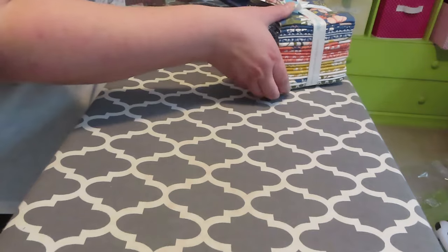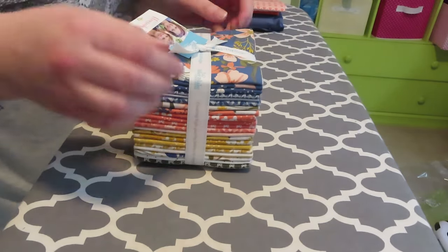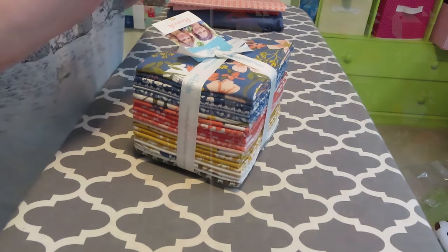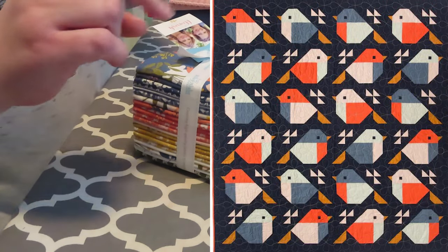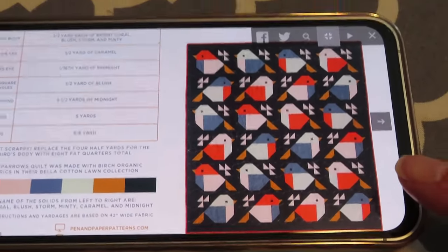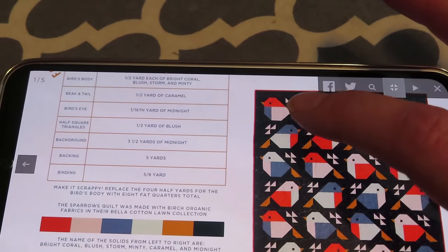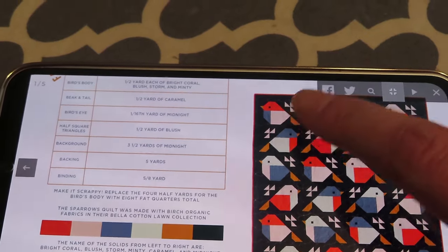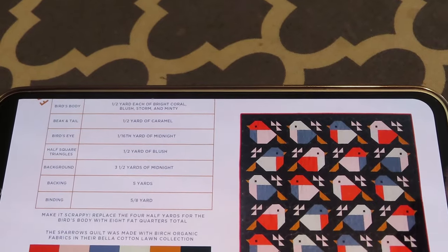But what I need to decide right now is which fat quarters I'm going to use for the birds' bodies. Now, in the original pattern, they just use four solid colors and just different combinations of those. So if I were making it like the pattern and I had all my pieces cut, I would group, you know, the three that would make this sparrow here with the coral head and the storm and blush body.